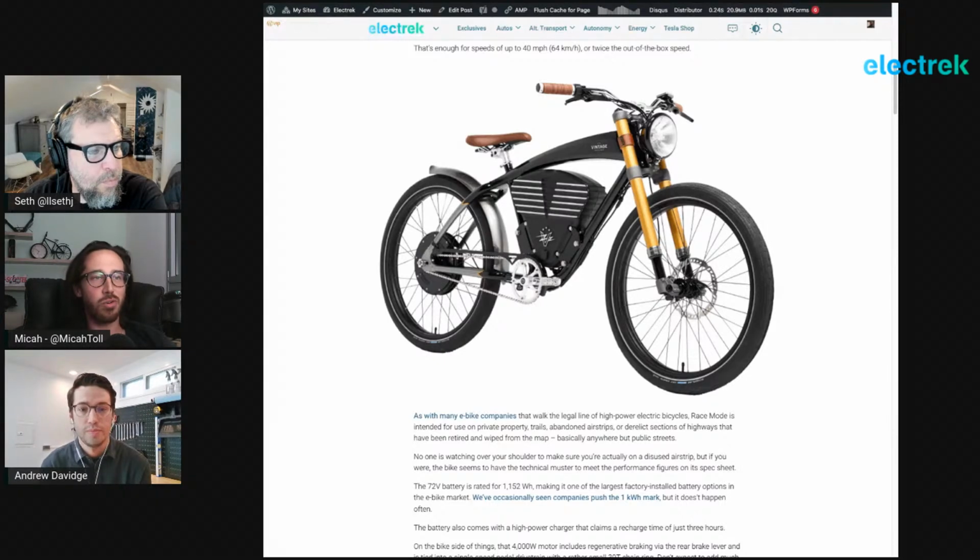Right. And when you say high performance, you're not kidding here. Correct me if I'm wrong, but I think these bikes have 4,000 watt peak motors, even if they ship in 750 watt, class 2 limits. We're talking about big batteries, 1,100 watt hours. This is some serious performance.